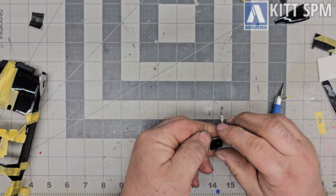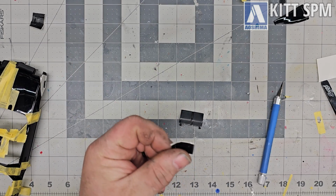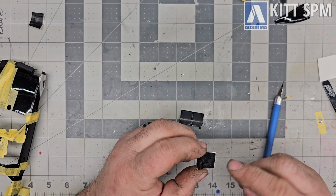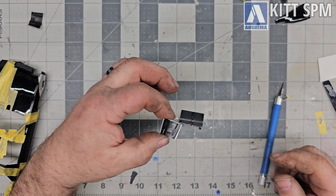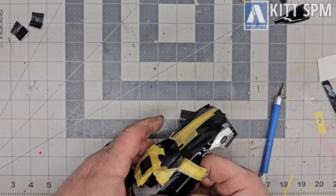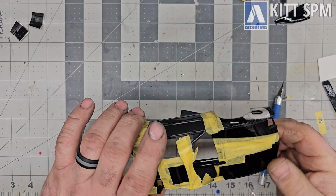Okay. Beautiful. So now those are ready to go. So yeah, that works out pretty good. And obviously, I don't care what this side looks like. As long as that looks pretty kosher there, we're good. So that'll be my painting. I tried many times on that, and I just couldn't get it all masked off okay.